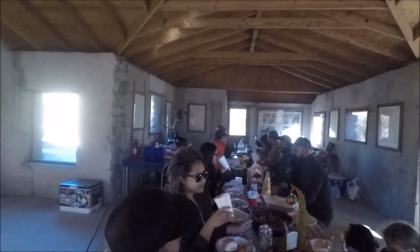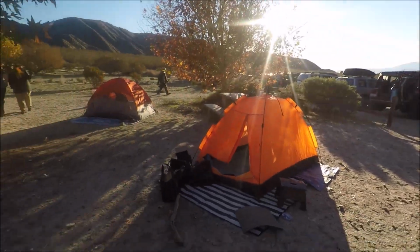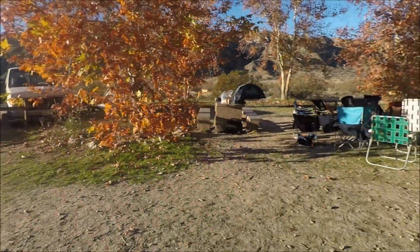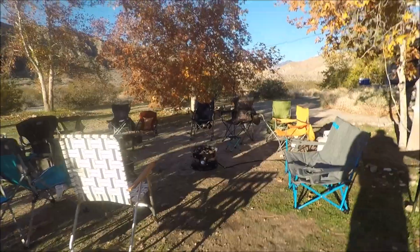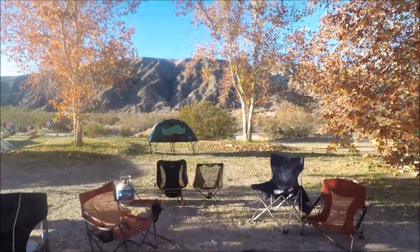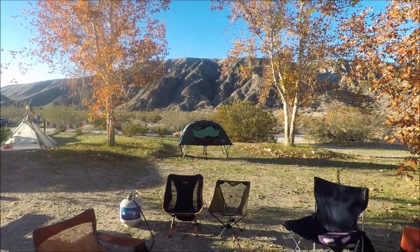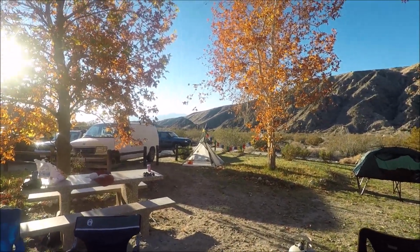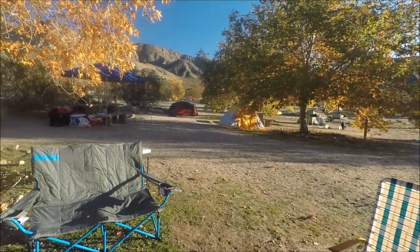Okay, guys, this is, look, there's Al. There's Al's tent. Yeah, we got the gathering place, all the chairs and the fire pits, and Jason's cot tent, which is probably on our to-get list for some places. Then we got Paul and his teepee, which is pretty cool. And there's Christina's tent.